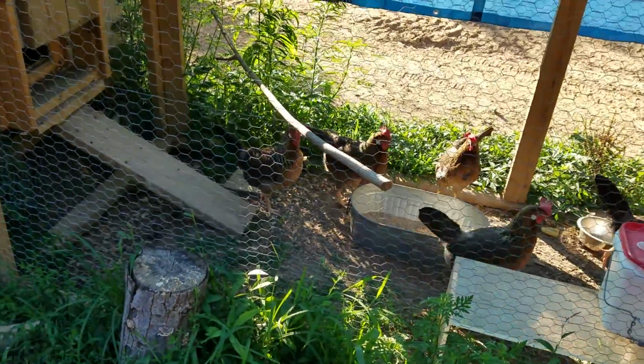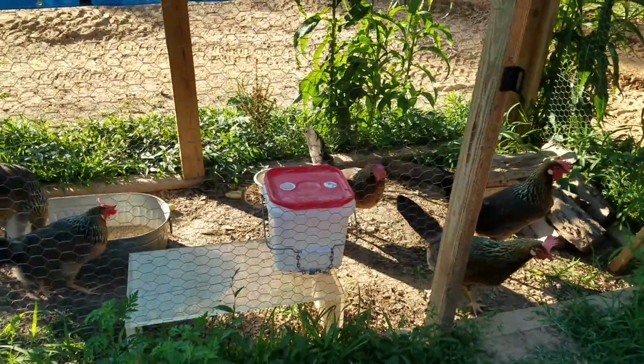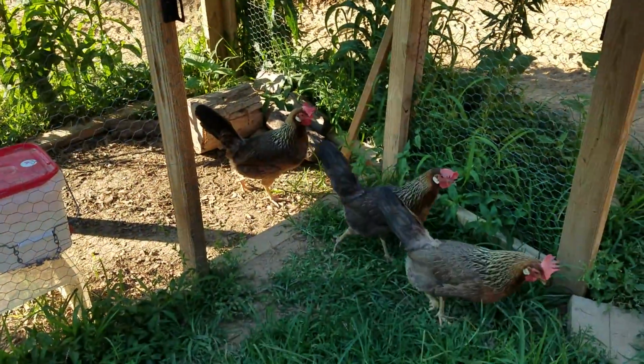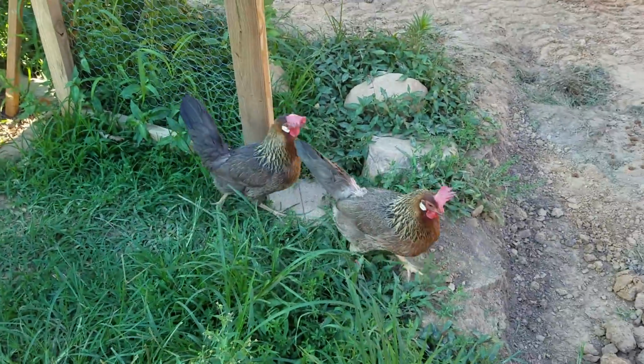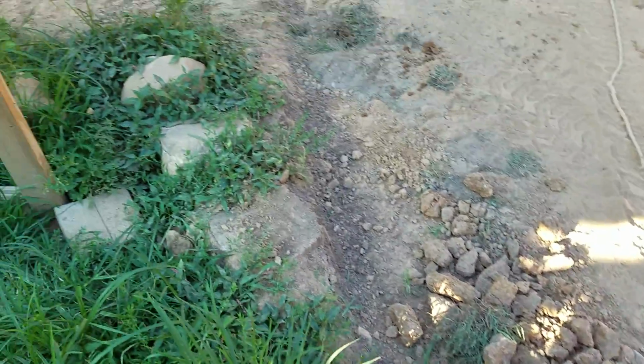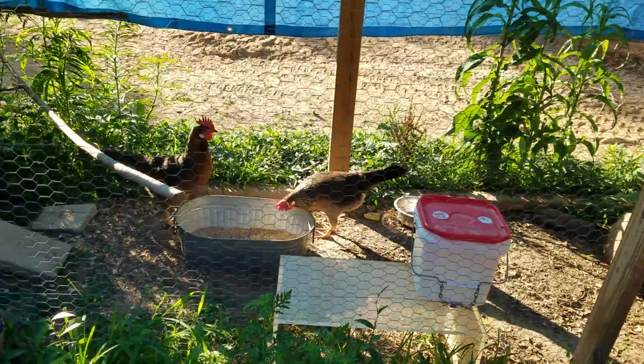But when it's really, Millie, don't chase the chicken. When it gets really hot out, I add some ice to their water to cool it down, but not too much because I've read if it's too cold, suddenly the shock will kill them. We don't want to do that. Don't want to hurt my girls. They give us breakfast every morning.